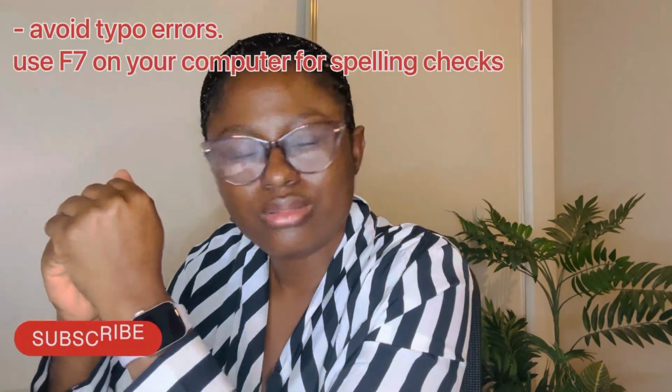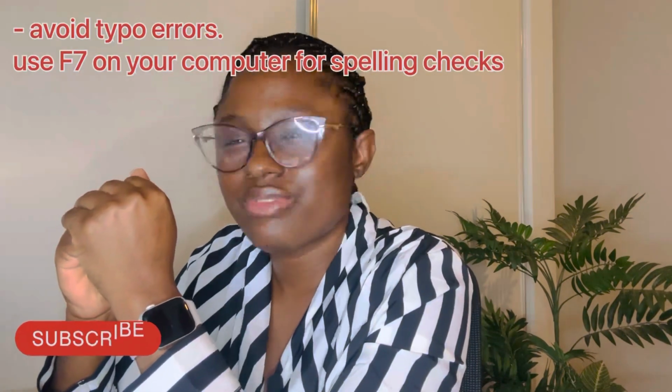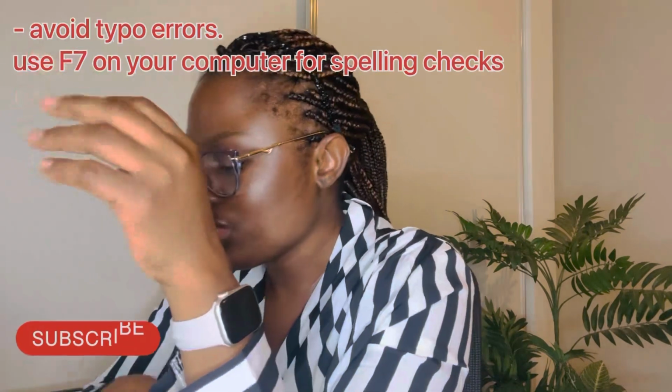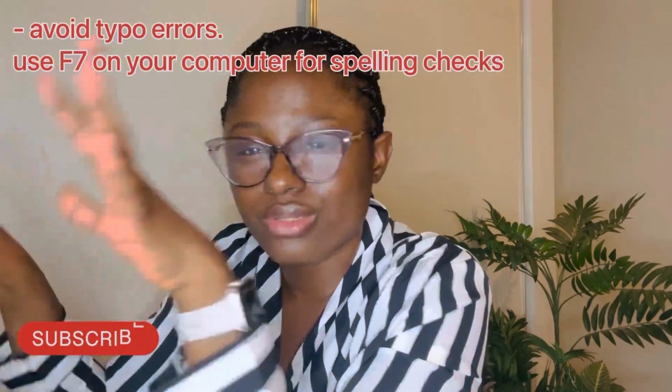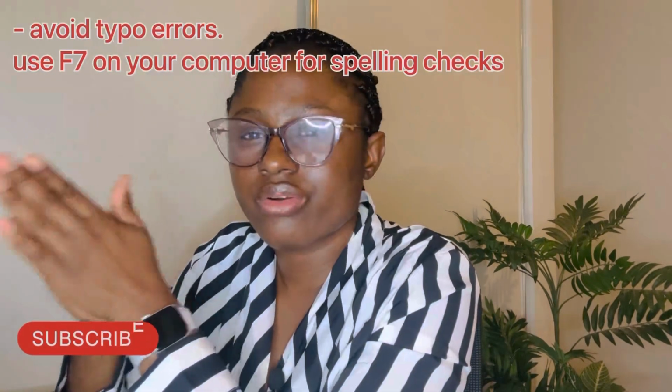Spelling and grammatical errors are very important. You need to ensure that your CV is free from all errors. Try to use, is it F4 or F7 on your computer, to ensure that you don't have any single error out there.